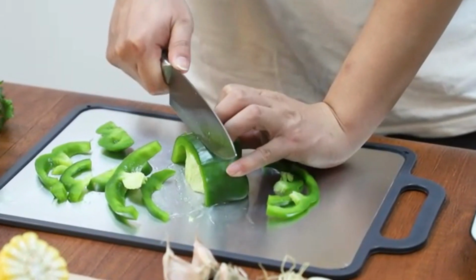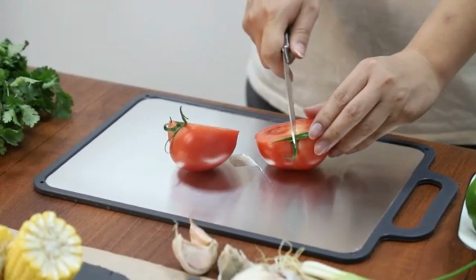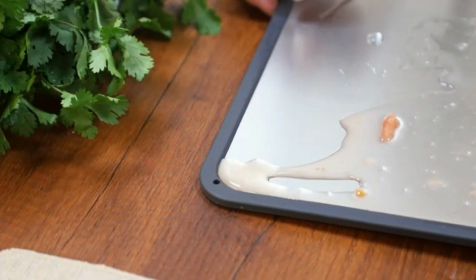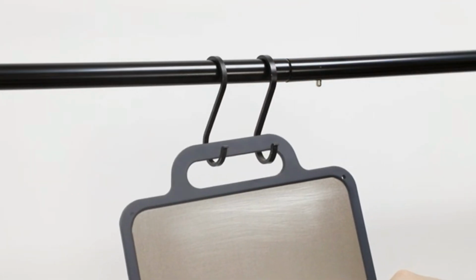Its slip-resistant handle and rubber border help to reduce slipping and sliding on countertop surfaces. BPA-free and food grade. Each board is tested to comply with U.S. regulations, food grade and food safe. Wash in the dishwasher time after time, and boards will not break down.